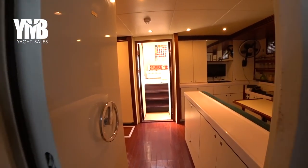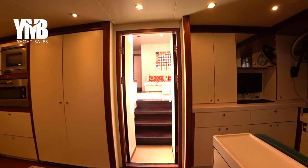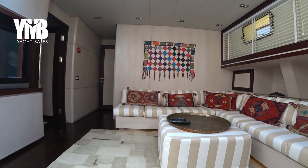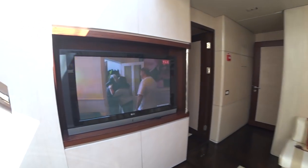So, this is Sailing Nour, a beautiful steel hull motor yacht, 37 meters, which can accommodate up to 9 guests.